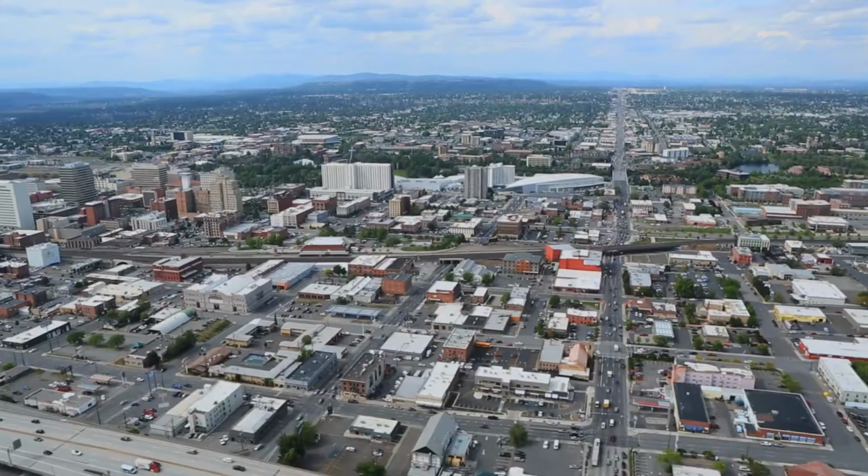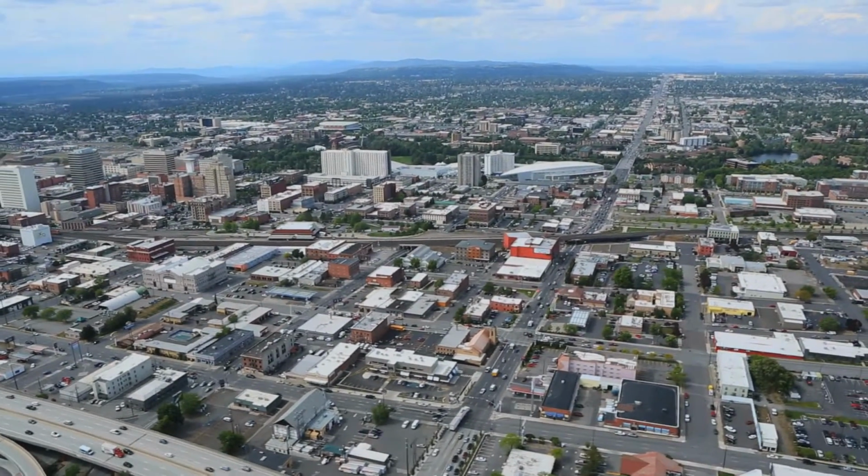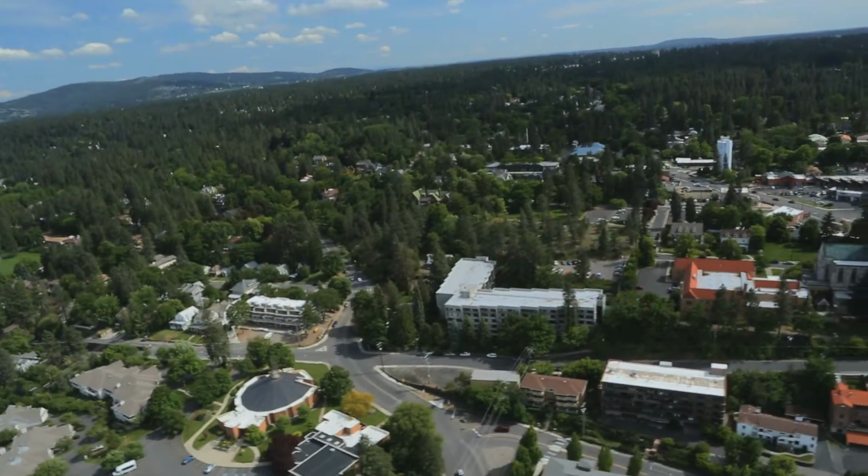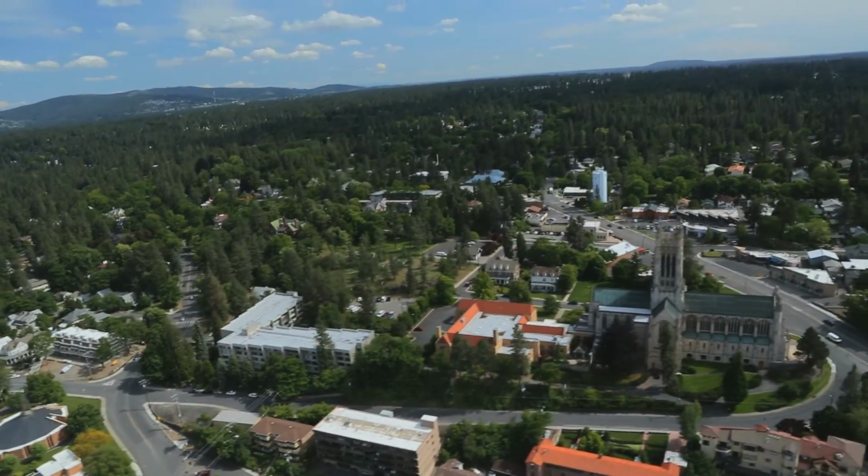Well, on our downtown tour, we depart here at the airport. We head out over downtown. We fly by St. John's Cathedral. We've got a Gothic cathedral here in Spokane. And then we spend quite a bit of time over downtown.